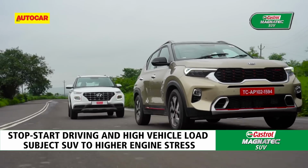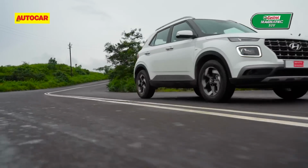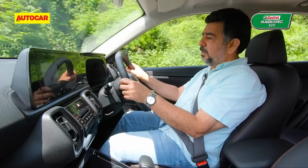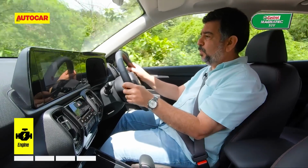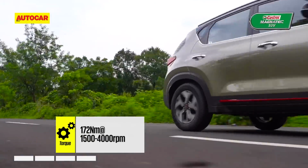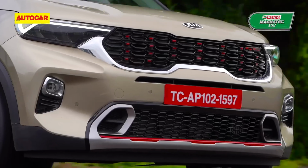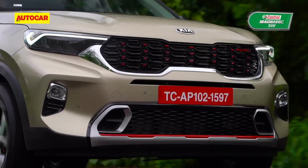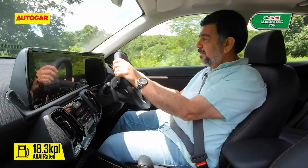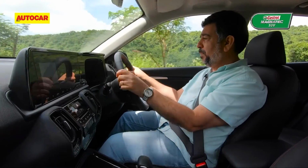As good as they are on the inside, compact SUVs are largely owner-driven, so it's from behind the wheel that they need to be appealing. So let's start with the Sonet. This top spec GT Line variant of the Sonet we are testing comes with the 1 litre 120 horsepower turbo petrol with direct injection. It's mated to a 7-speed dual clutch transmission. It's a powertrain and transmission we are familiar with. It's powered multiple Hyundai models, and of course the Kia Sonet is the first Kia to get this powertrain, so we kind of know what to expect.